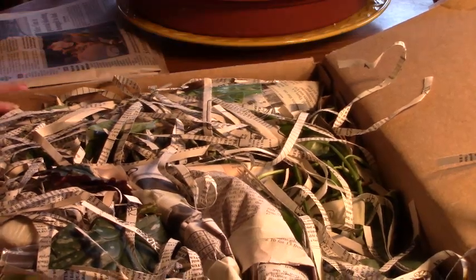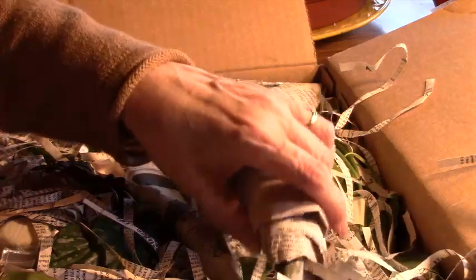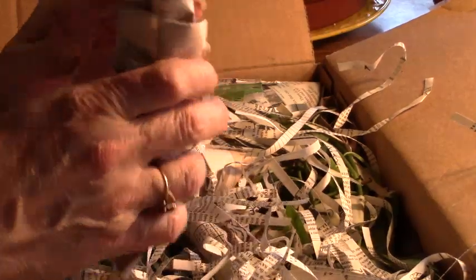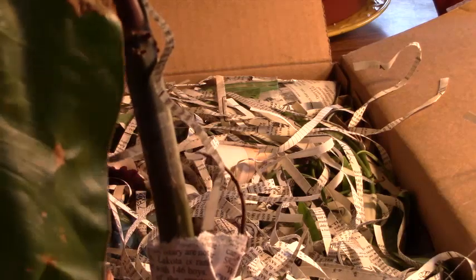Now for the fun part. Oh. Oh my word. Oh my God. A little worse for wear from travel, I'm sure. But that's okay. We will nurse her back to health. And she's got a new stem here, as you can see. Oh, man. This is a red emerald, philodendron red emerald.